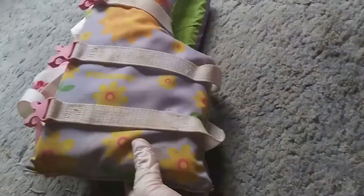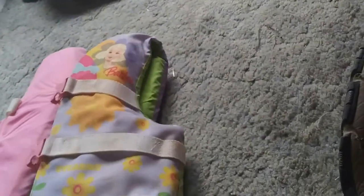I'm running out of room to pile stuff. Oh, life preserver. Child life preserver. Oh, Barbie child life preserver. Huh. Oh, Barbie. Yeah. I remember for like a week I had the Barbie song stuck in my head.